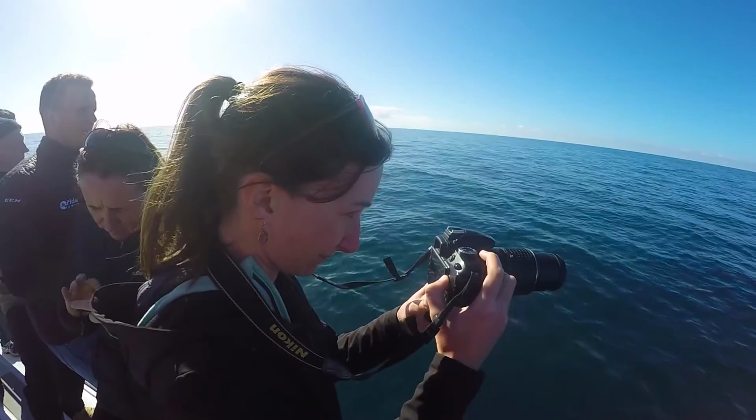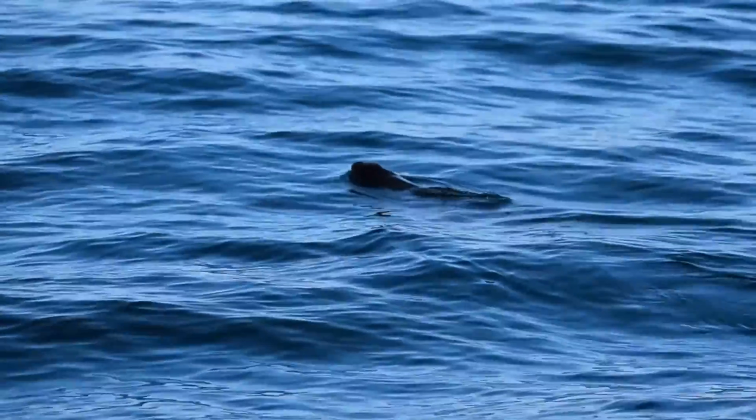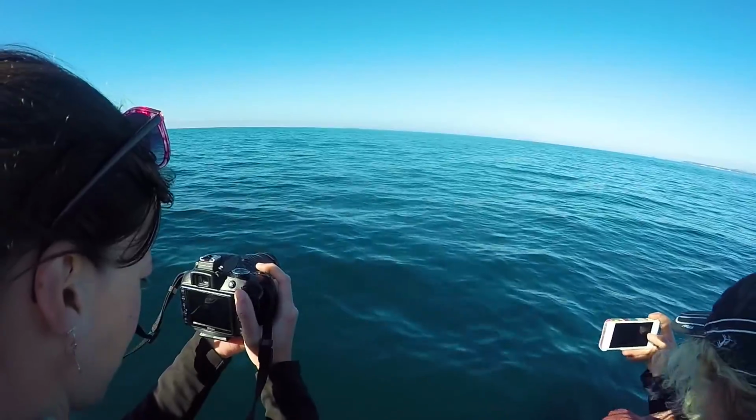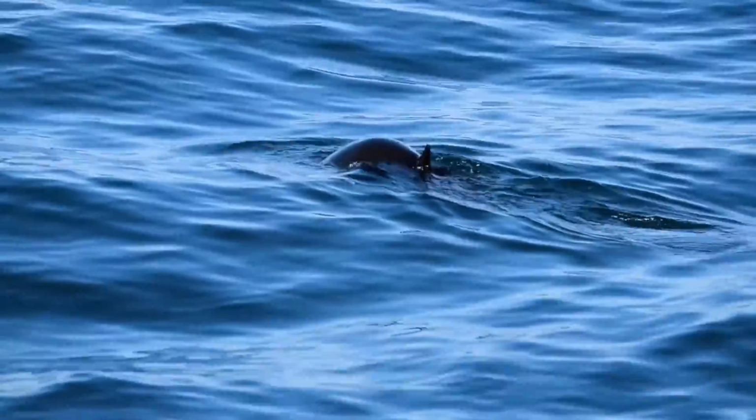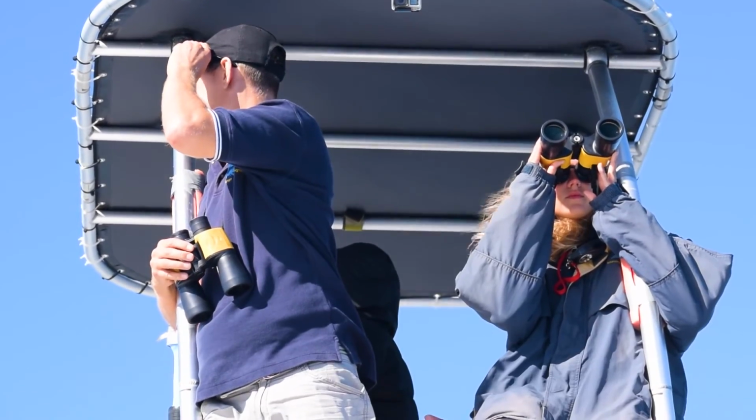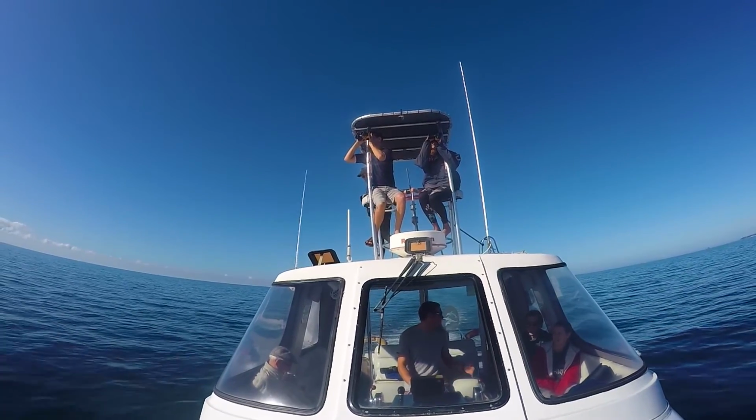But before we see any dolphins, the team are slowing down the boat because they've spotted a few New Zealand fur seals, which are really awesome to watch. And we get plenty of time to snap up photos, do some filming, but we are here for the dolphins, so we're speeding back up again.